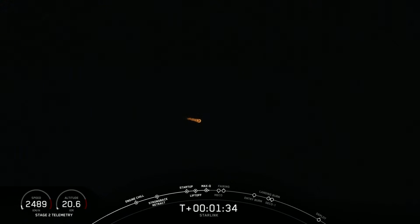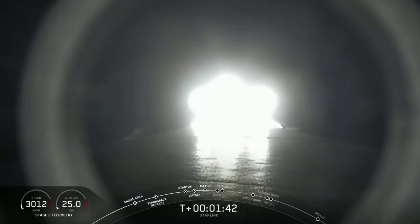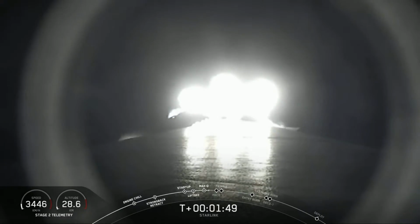And Falcon 9 continuing to speed up. We're about a minute away from 3 events. First of those is main engine cutoff, or MECO. That's where we'll shut off those 9 Merlin 1D engines. You can actually see the plume expanding from them on your camera. We shut those down. Engine chill started.